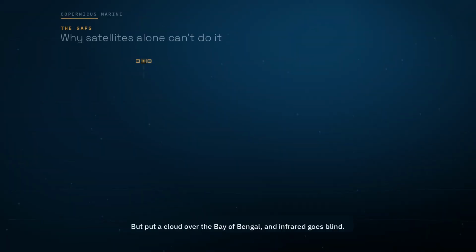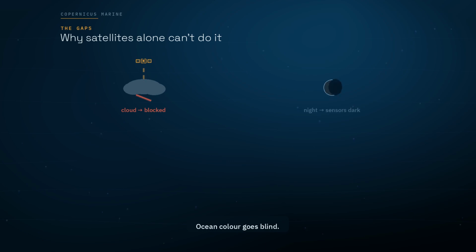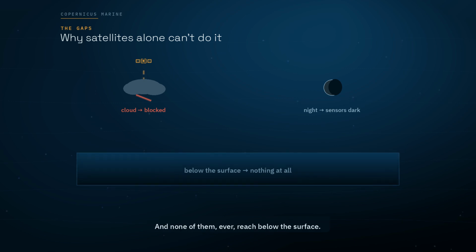But put a cloud over the Bay of Bengal, and infrared goes blind, ocean color goes blind. At night, some sensors simply switch off, and none of them ever reach below the surface. On any given day, huge stretches of ocean are missing from the satellite picture.